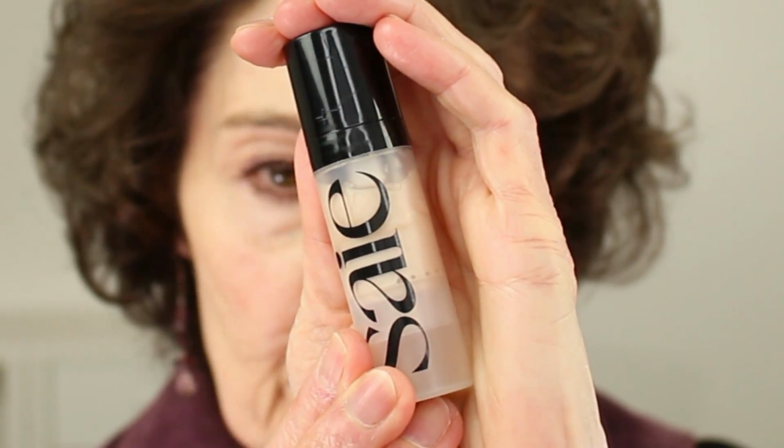Okay, I've pumped out pretty much the amount that I usually use with this product. And this is my Saie Beauty Glow product. And this is going on my left side.